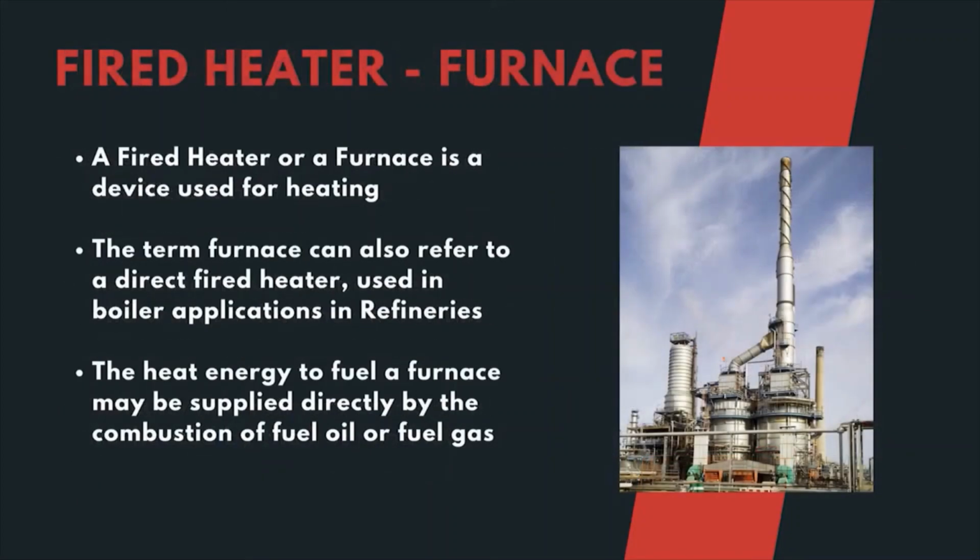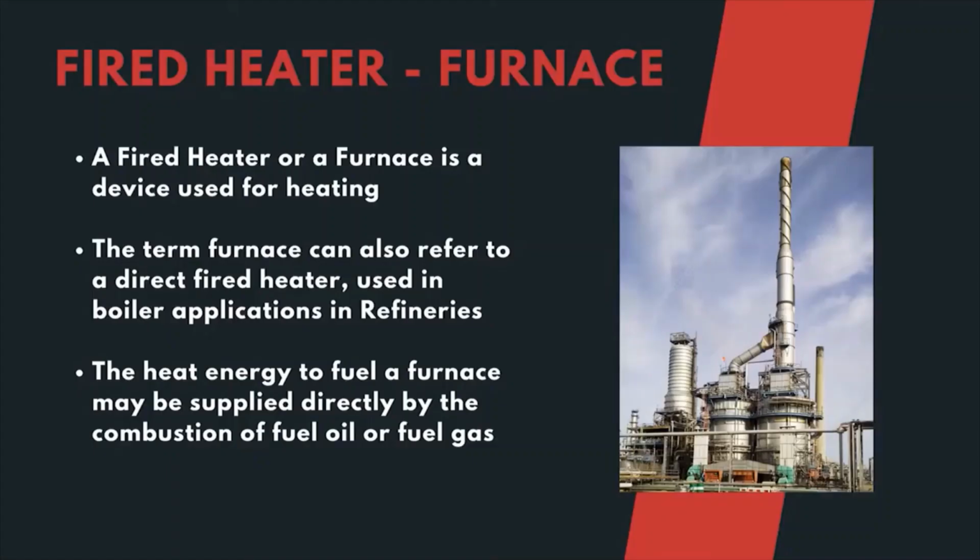Then another important equipment inside a refinery is a fired heater or furnace. A fired heater or a furnace is a device for heating the crude oil, and the furnace can also be called a fired heater, used in boiler applications in refineries. So here primarily the furnace has burners which can take fuel oil or fuel gas as the source of fire. So the heat from the burners is transferred through convection and radiation to the process fluid, either crude oil or any other product, and finally the temperature is achieved.